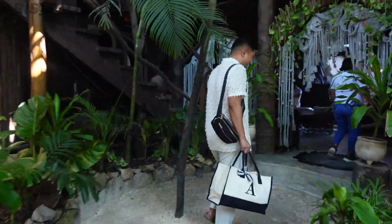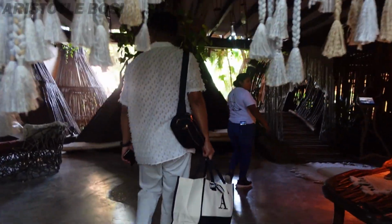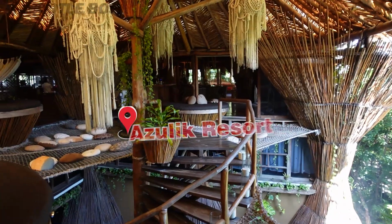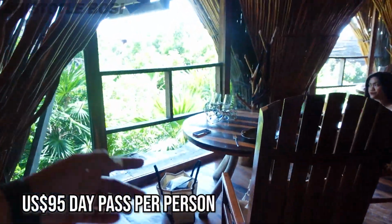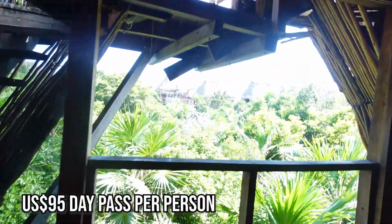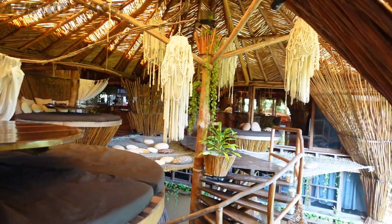Welcome, welcome to Azulik. Sila Julia Barreto, Maha Salvador, nagstay dito. We're gonna go eat first. This is our view. It's amazing. That's already the beach. Apple is here, my sister. But the restaurant is so amazing.